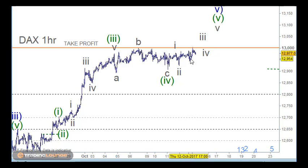So this is a bit of a scrappy wave count here. It's much clearer on the cash market, but the way that I see it, it should push up further to make new highs here. We've had our trade from here to here, and these are corrective moves, so there's no calls being made here, but we should see it push up.